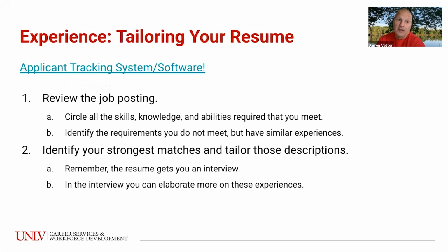So tailoring your resume. So the applicant tracking system software. So this is a computer system. UNLV uses this system. You'll find it right now about 90 to 95% of companies across the United States use it. When you have your resume, it's scanned by a computer system. The computer system is comparing your resume to the job posting. So when you look at a job posting, it's going to say like preferred qualifications, general qualifications.